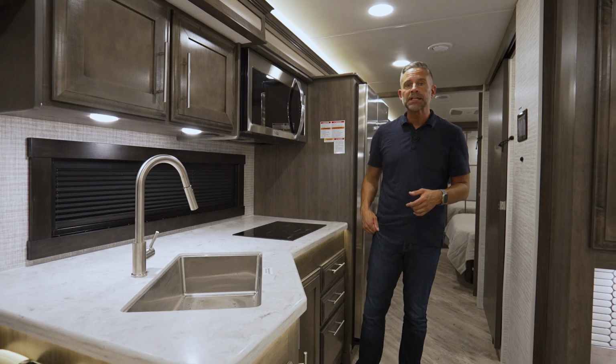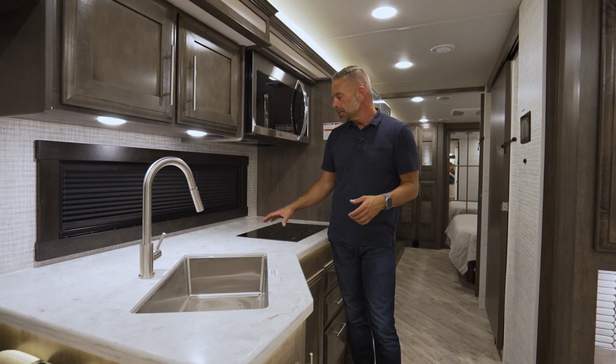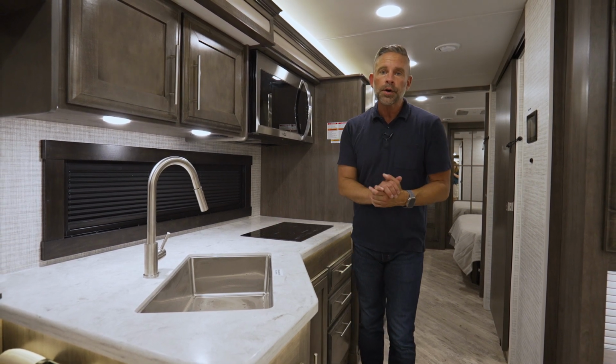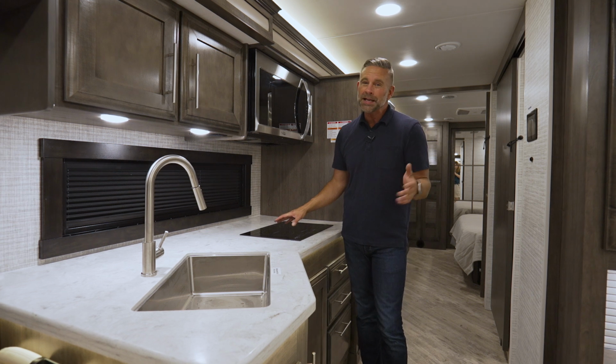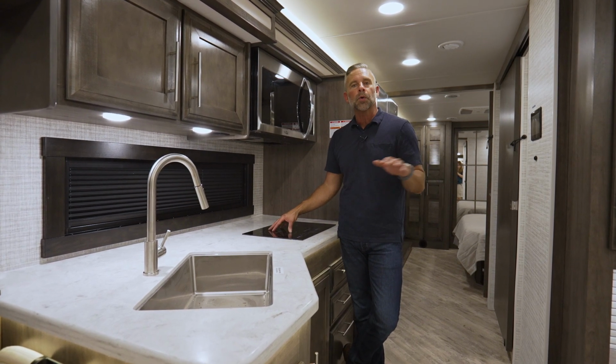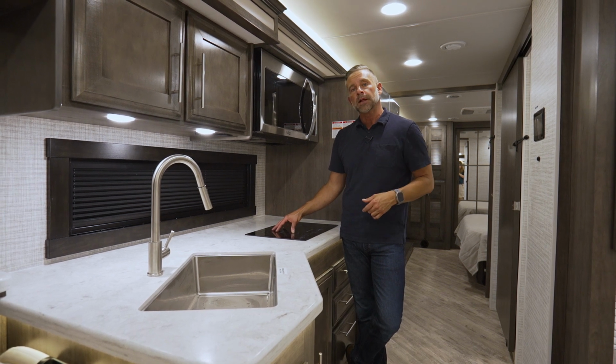Also, these induction cooktops heat up water much more quickly than propane would. So this is a great asset. I love these. It may take a little bit of a learning curve for you to learn how to cook on these. Really, it's the same. Also, these are going to run off of your generator or your shore power. So the great thing about your generator, it is plumbed to this 80-gallon fuel tank.